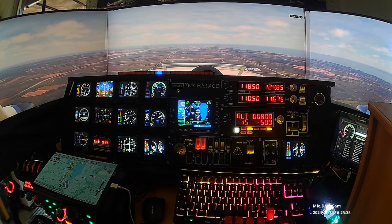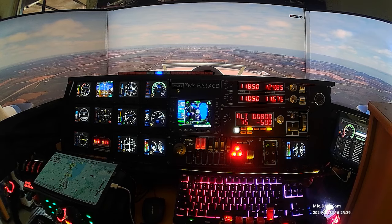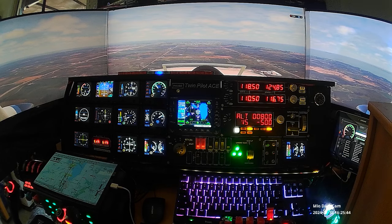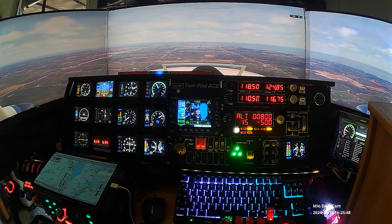And tower, helicopter 141 Delta Charlie, 6000. November 7 Delta Charlie, number 1, runway 9 left, cleared touch and go. Cleared touch and go, 9 left, 7 Delta Charlie.